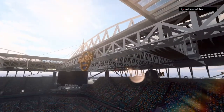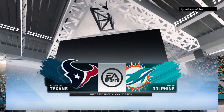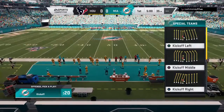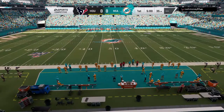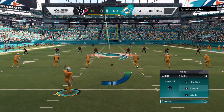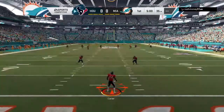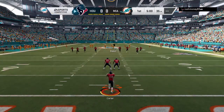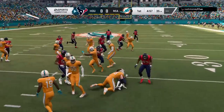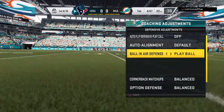EA Sports coverage of the NFL brings us to South Florida and Hard Rock Stadium here in Miami. The excitement brewing here in South Florida as a moment ago the Dolphins starters were introduced to this home crowd. They're fired up as they get set to match up with the Houston Texans. Here's Jason Sanders now to get this one started, and we are underway from Hard Rock Stadium. This is taken at his 4. And he'll get across the 20 before he's brought down at about the 23-yard line.